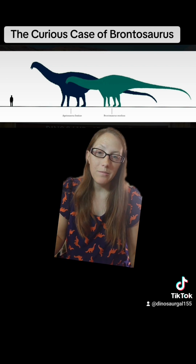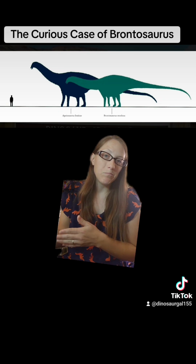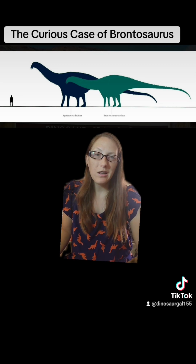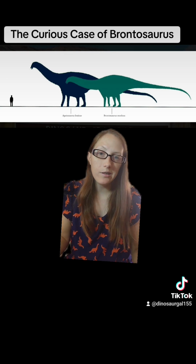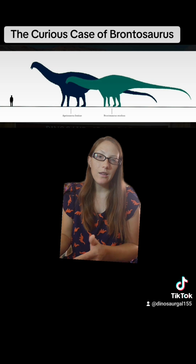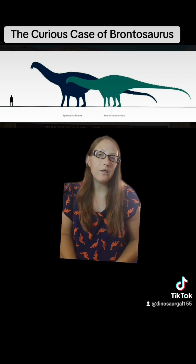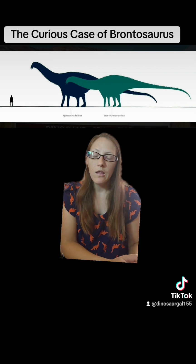To the general public, they're not even going to realize that anything changed at this point. So, why not just make it a real thing again? So, instead of coming up with something new, they just took Apatosaurus excelsus and brought back Brontosaurus excelsus. So now they are cousins, but they are separate. Now, not all paleontologists agree on that. Some still consider Brontosaurus Apatosaurus.